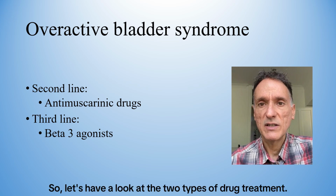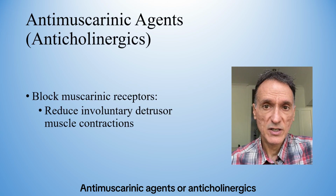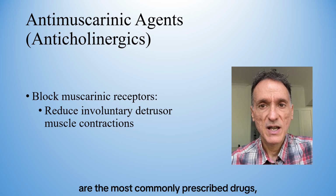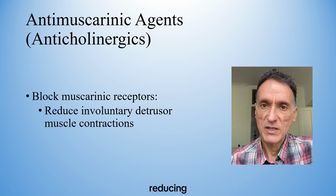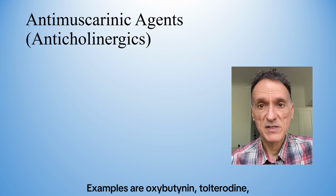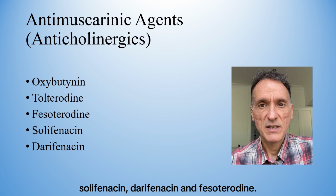So let's have a look at the two types of drug treatment. Antimuscarinic agents or anticholinergics are the most commonly prescribed drugs, and they work by blocking muscarinic receptors in the bladder, reducing the involuntary contractions of the detrusor muscle. Examples are oxybutynin, tolterodine, solifenacin, darifenacin, and fesoterodine.